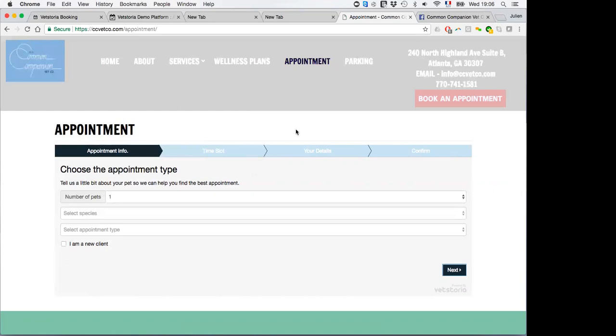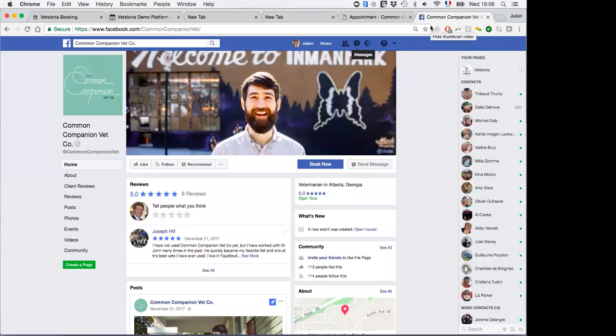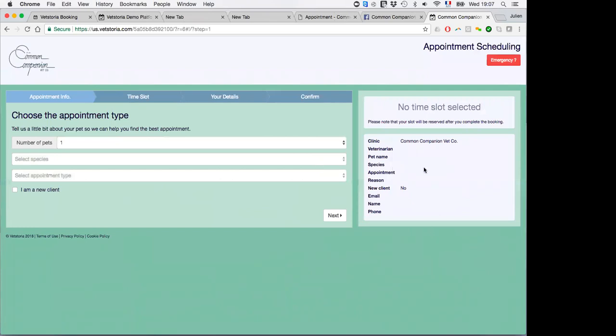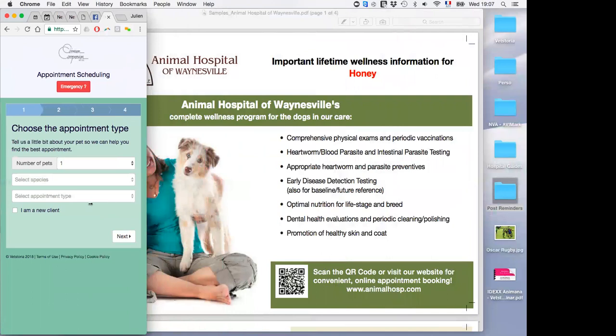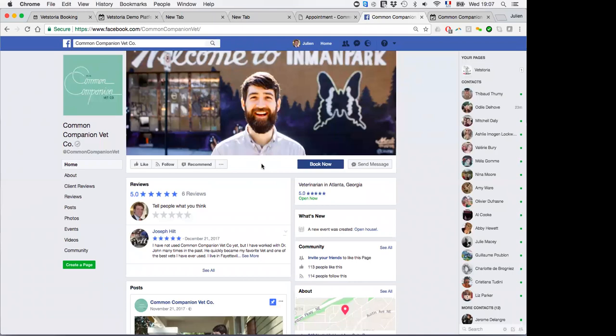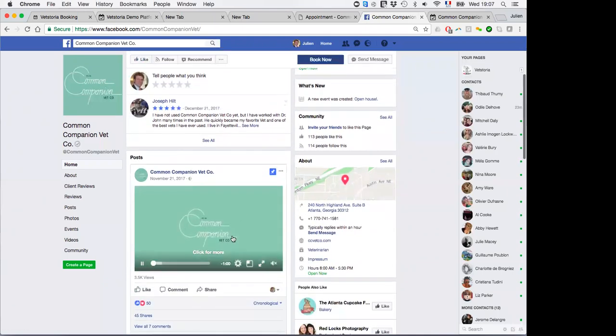Now, of course, not all clients will go online to get to your website. And one of the very interesting forms of communication that we've got nowadays is, of course, Facebook. If I go to the John Yonka page on Facebook, what you can see is that there is a Book Now button. This button, if I click on it, will redirect to what we call the external link for Vetstoria. This is a very mobile-friendly platform. You can see it's very responsive and will adapt to any screen size. And we can copy and paste this link and place it really anywhere we like. So this is Facebook for the Book Now button.